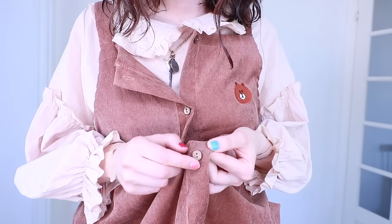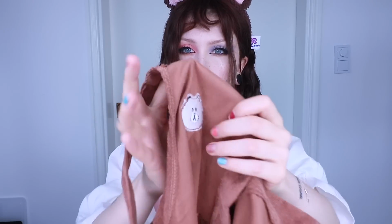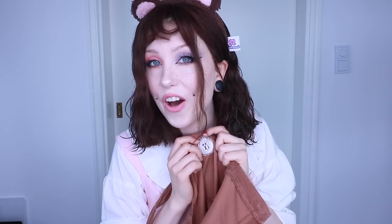It's more flowy. And it also has two usable pockets, which is a big plus. And then this little cute bear. And it's actually okay on the other side. It's not a disaster, like other brands have given me.